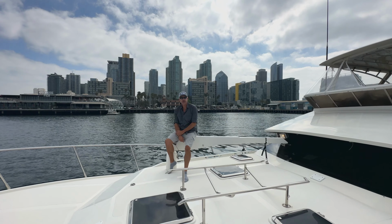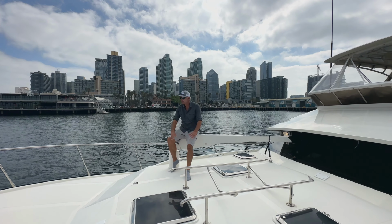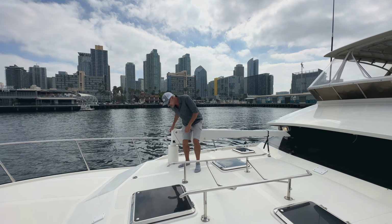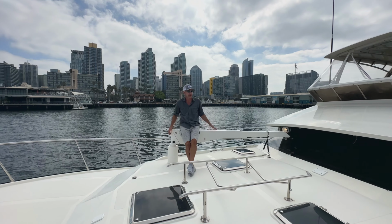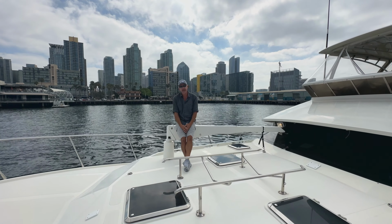Well, thanks for taking this tour of the 2008 Mikelson 50 Luxury Sportfisher Paddy Wagon. Up here on the foredeck, I'm sitting on the 800-pound davit. The cool thing about this boat is you get to pick your own dinghy, but you've already got the davit. Again, thanks for coming with us.